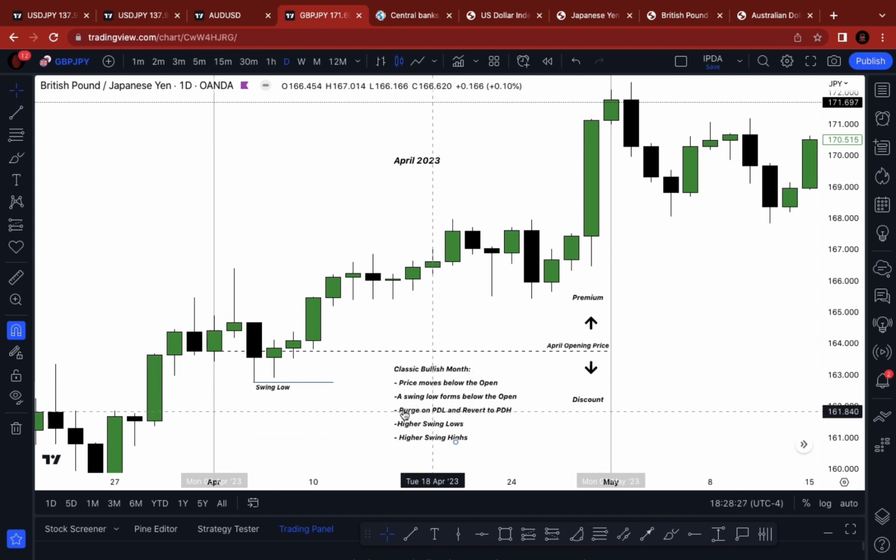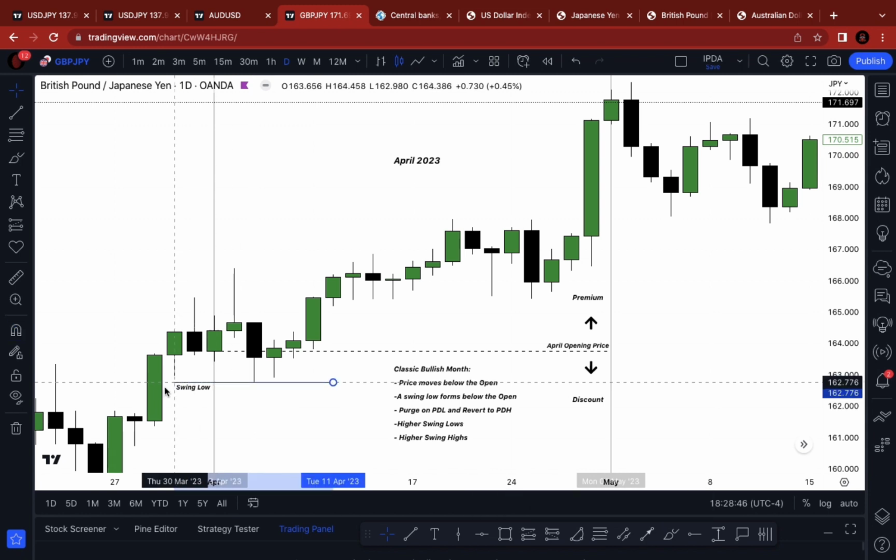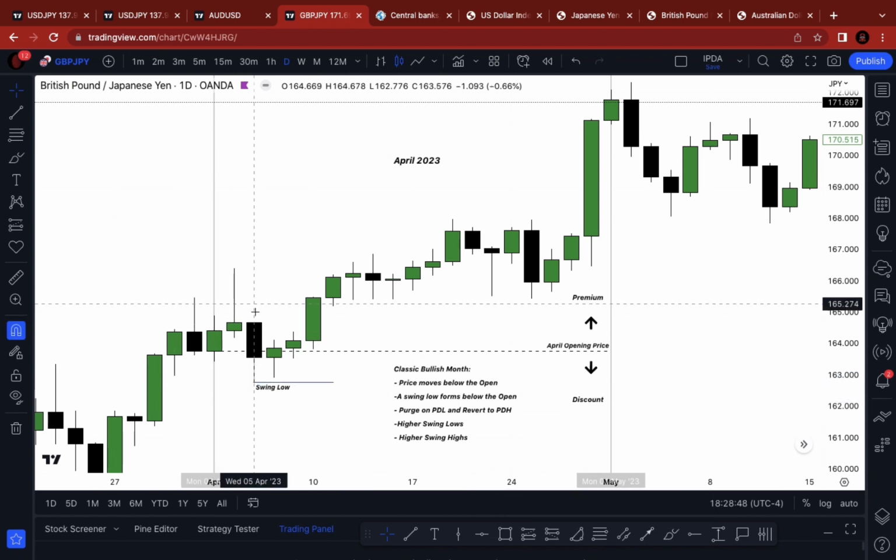Where's the purge occurring? The purge is occurring on this candle here, April 4th, also April 3rd, and maybe even a few other old daily lows like March 30th. It's taking out all those lows. It's purging. This one candle purges that low, this low, and that low. This one. Look at that. Look how it's below it. It ran all those lows. Purges the previous daily low or several daily lows.